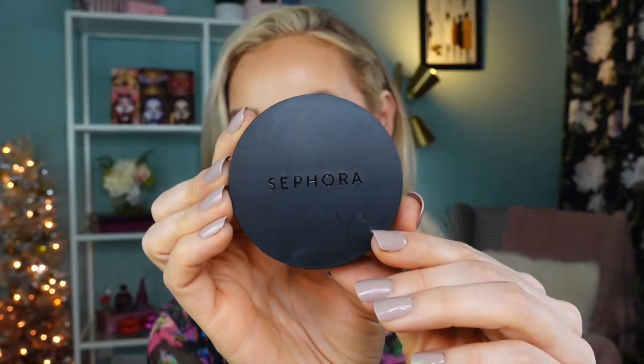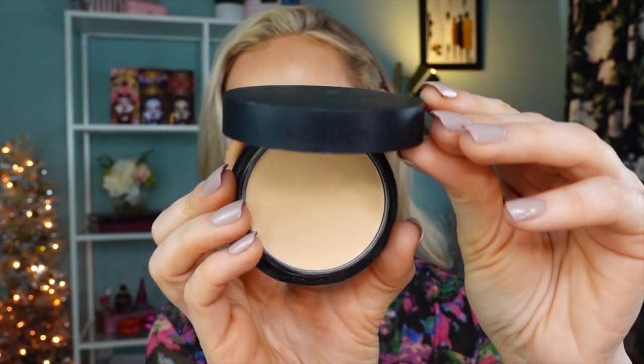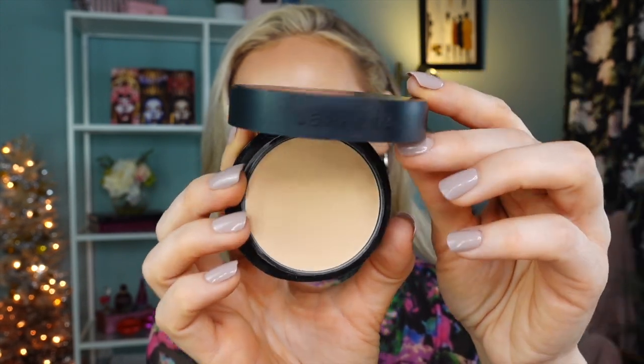So the next complexion product that I enjoyed this year from Sephora is actually from Sephora Collection. This is their new powder foundation that they launched this year. This is called Matte Powder Foundation, and I got mine in the shade 15N. This is a very lovely formula that gives you a very comfortable coverage.